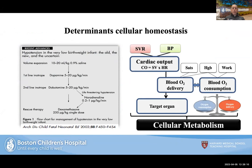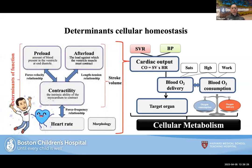It looks at the relationship between cardiac output, blood oxygen delivery and consumption, and the target organ. So the relationship between the heart, the right side, and the pulmonary vasculature and pulmonary hypertension, and the left side, and the systemic circulation and the brain in HIE. And to have a happy heart, it's really understanding that the determinants of cardiac output are what comes into the heart, the preload; what goes out of the heart, the resistance, the afterload; and how the heart squeezes, the contractility. And of course, there's a balance with heart rate and morphological changes.